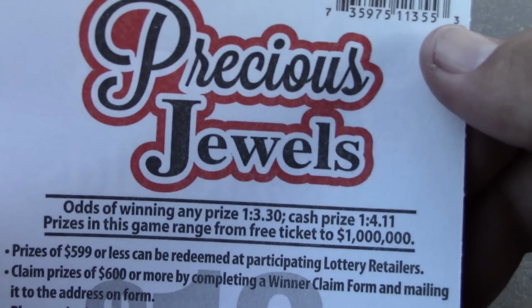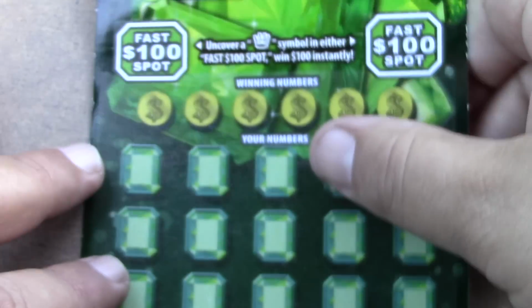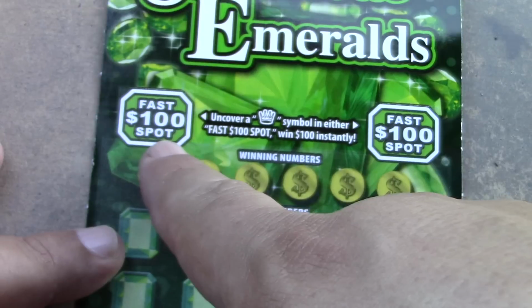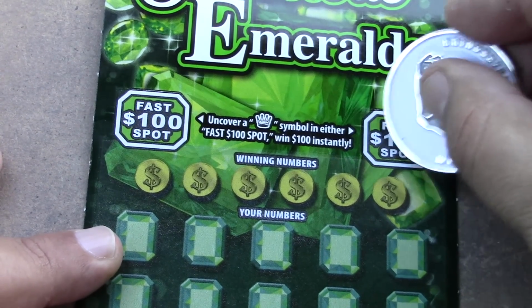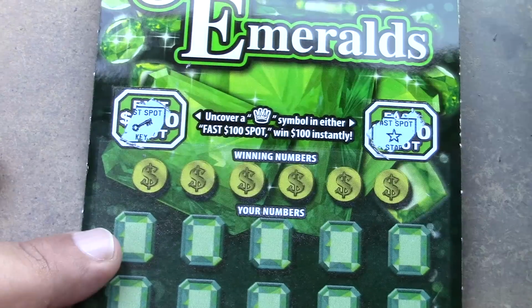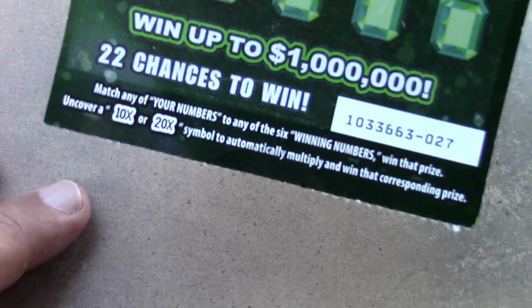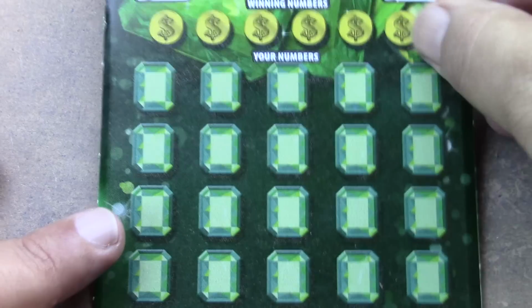Ticket number 27. It's part of the Precious Jewel series. Odds in ticket are 1-3.30 for a ticket prize, 1-4.11 for a cash prize. On this game, up here in the Fast 100 spots, look for that crown, which I don't think exists. It's $100. We have a star and a key. So down here, it's a matching numbers game with a 10 and 20 times multiplier.